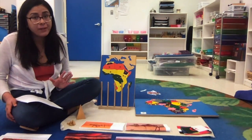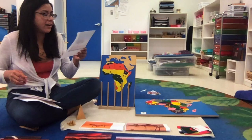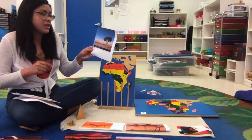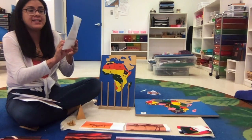Now, not a lot of plants can grow in the desert, but here are some plants that do. This is called an acacia tree. It's in the Sahara Desert. These plants are extremely useful for desert dwellers and are used for food, firewood, and tannin.